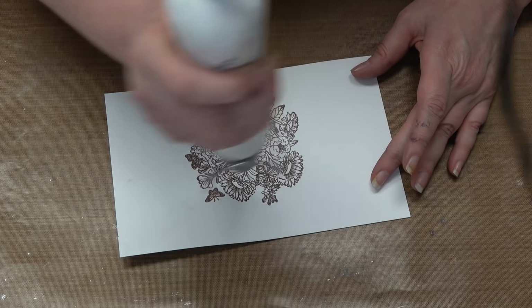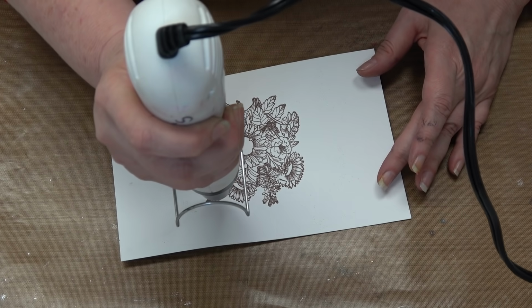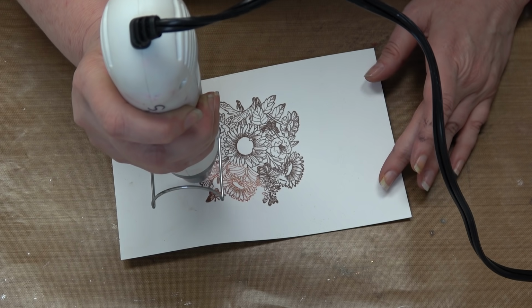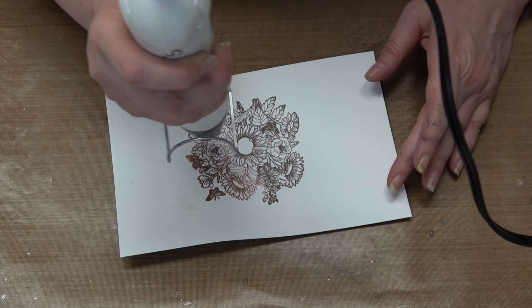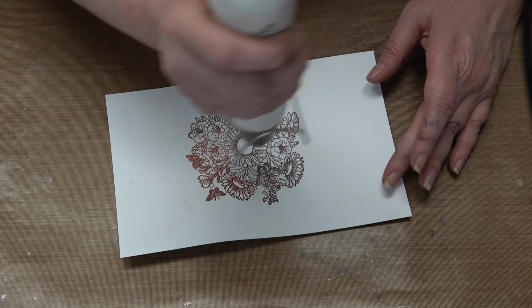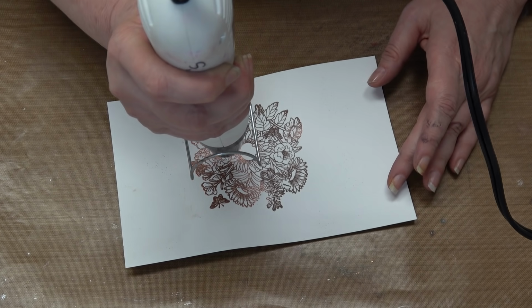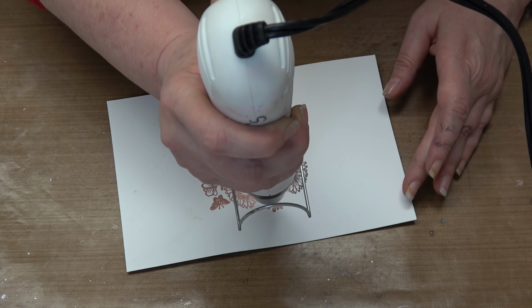Now I'm not doing this. I'm staying in one place until it turns, and then I'm moving it. The idea is to have enough heat so that the embossing powder melts. If you're doing this, you're adding heat, taking heat away, adding heat, taking it away. Just stay in one place and you can actually watch the embossing powder turn from a powder into a solid.